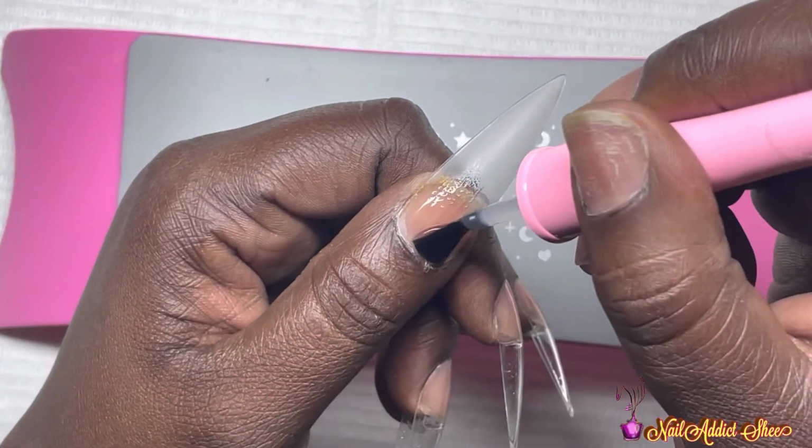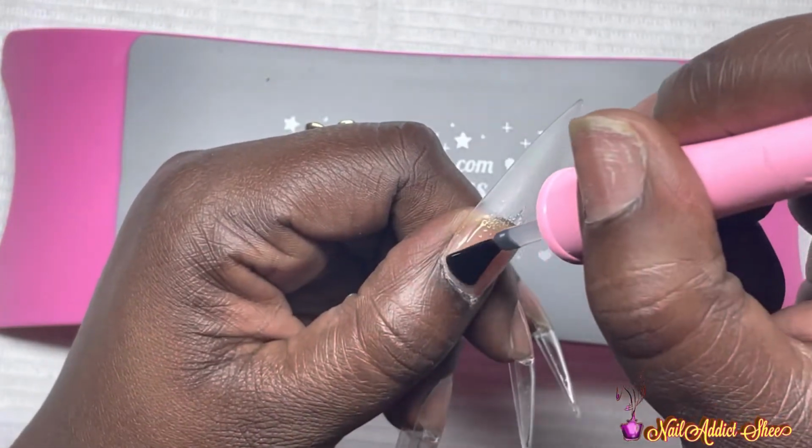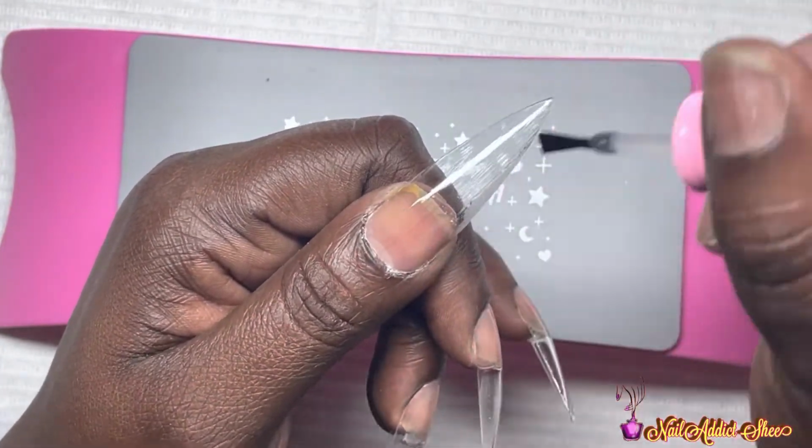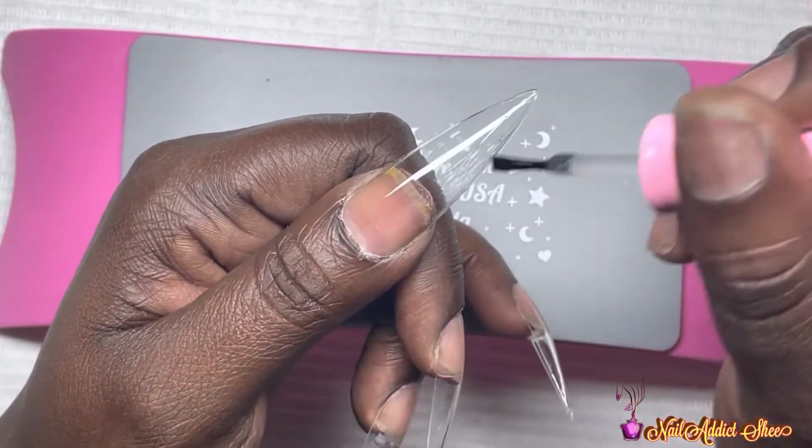Then I put them on and I roughed up the surface of the tip itself so that the product adheres a bit better. And then I'm going to just finish off with the base coat.